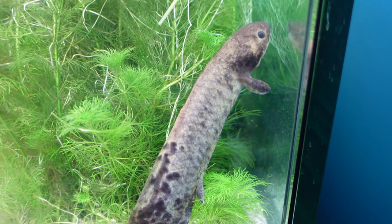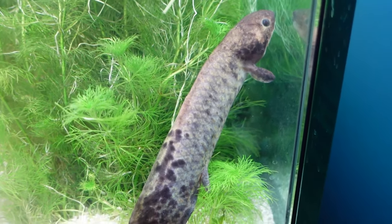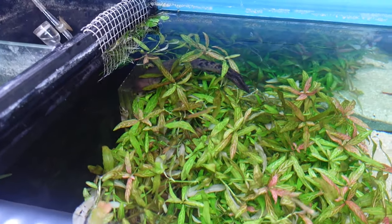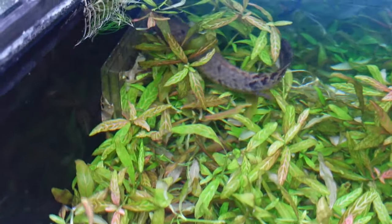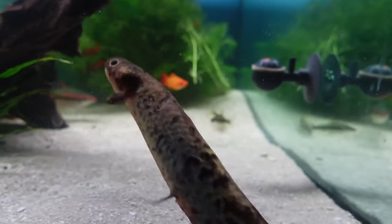This tank was pretty densely planted with a lot of stem plants in the back. We had this big piece of driftwood, and I really went overboard with trying to give him cover, and that just induced him to hide all the time.